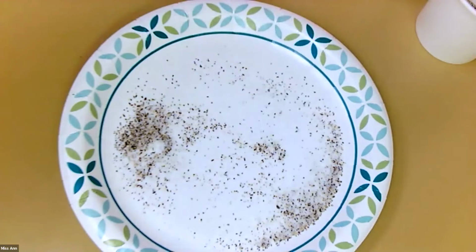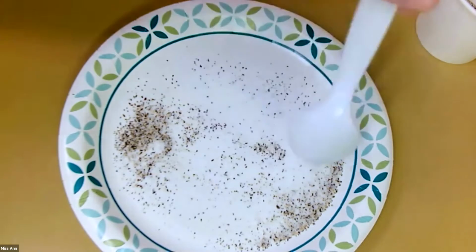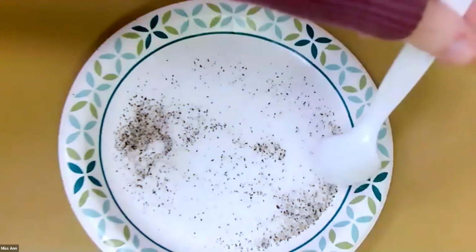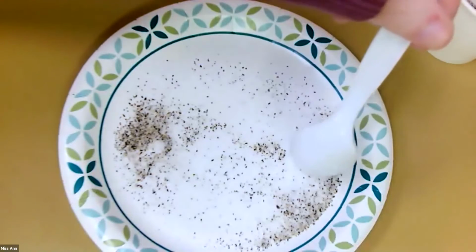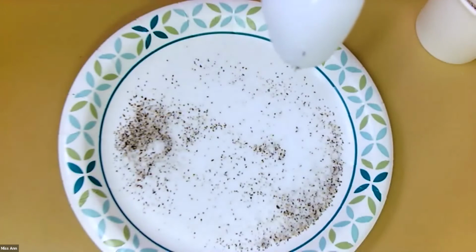Whoa. Do you guys see what happened? Let's see. Do you guys see? Yeah. Now remember, my shirt, it's kind of hard to see. You guys might not be able to see it, but if you do it at home, you will.